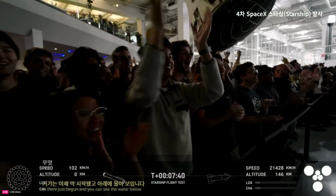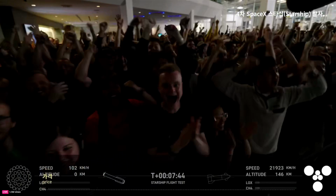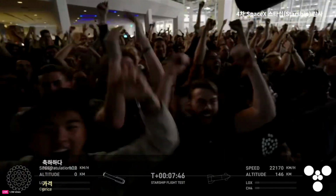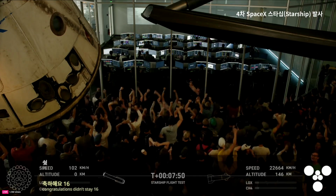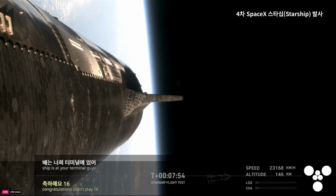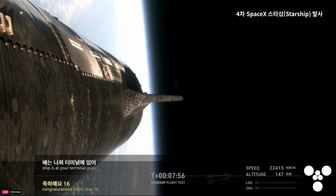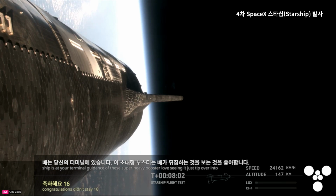What an incredible sight! Congratulations to the SpaceX team! Ship has entered terminal guidance. That was absolutely incredible. The first successful splashdown of the Super Heavy booster. Loved seeing it just tip over into the water before losing that footage.